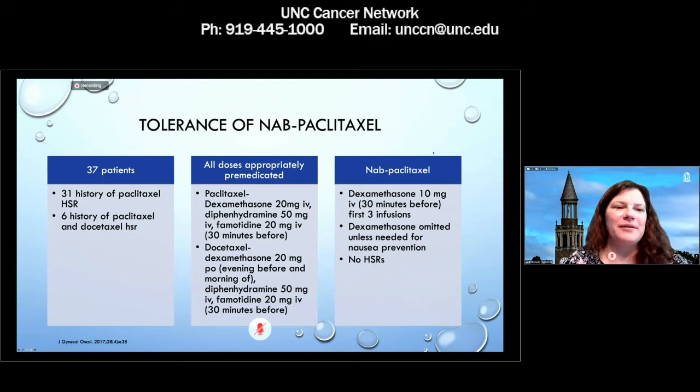This article is about 37 patients at one institution. They were all GYN patients, and all of them had a history of a reaction to paclitaxel, and 6 of them had a reaction to paclitaxel and docetaxel. And this was where all those doses were appropriately pre-medicated. So it's not like the patients didn't get all their recommended pre-medications and then they reacted. No, they reacted even though they were appropriately pre-medicated with antihistamines and corticosteroids.